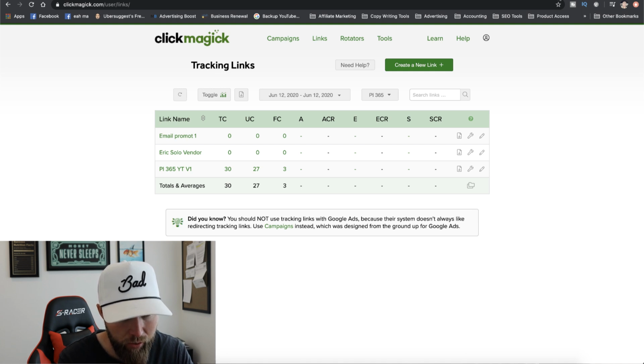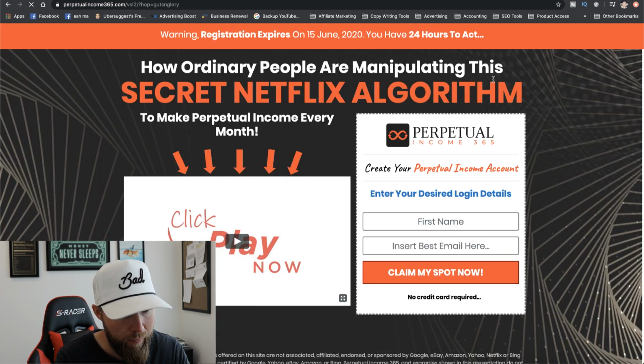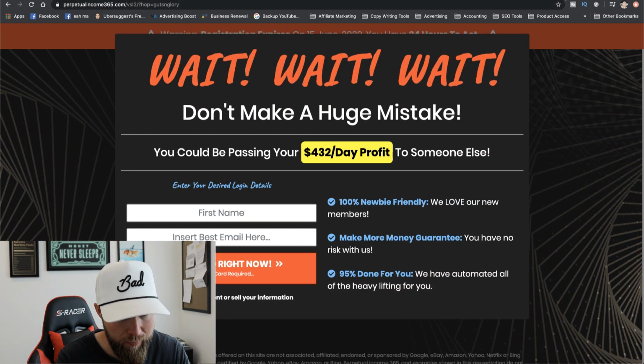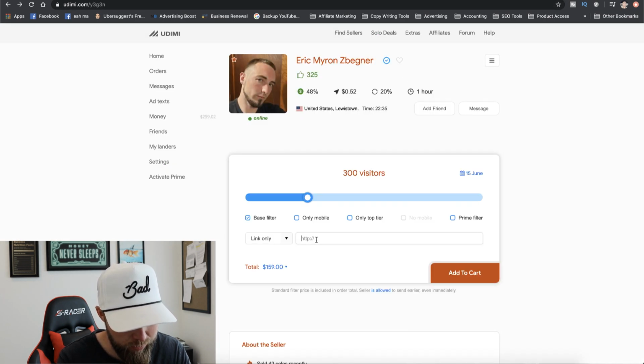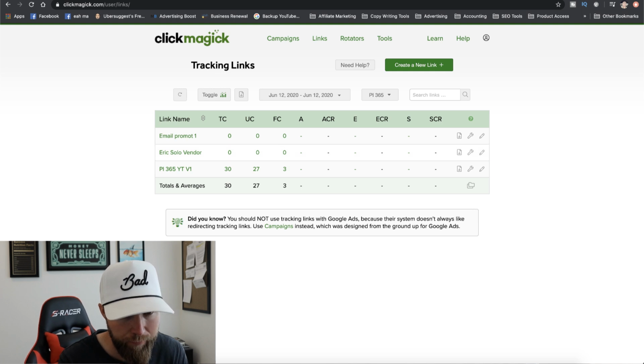And then what I can do is go ahead and test the link in a new window. Everything's looking good so far here. It goes straight to the landing page here. And then what we would do is provide Eric with the link right here, and we'll be able to track exactly the amount of clicks. You can see unique clicks right here. So once he schedules our run, we'll see this click amount go at least to 300 clicks or more.